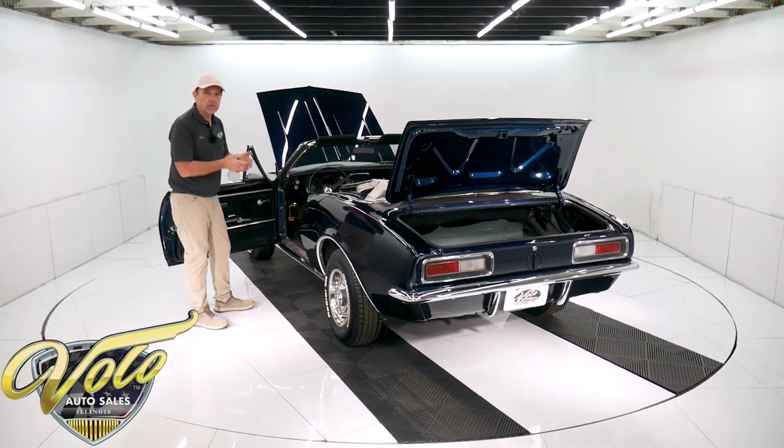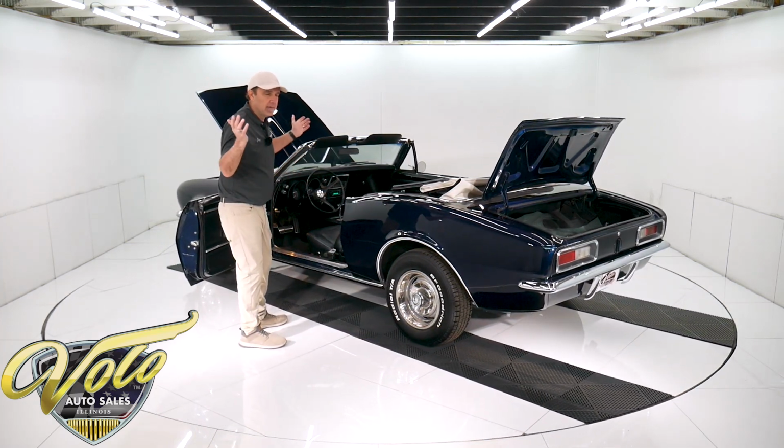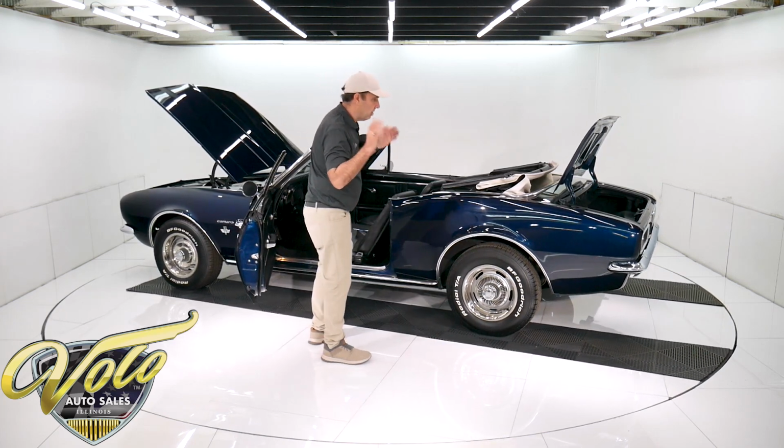And again, reading the receipts, knowing the shop that did it, knowing the owner of the car, seeing what I see. This should just be a good, reliable car. Just go use it. Give this car to your daughter, to your mother, to your wife, and you'll not regret it.